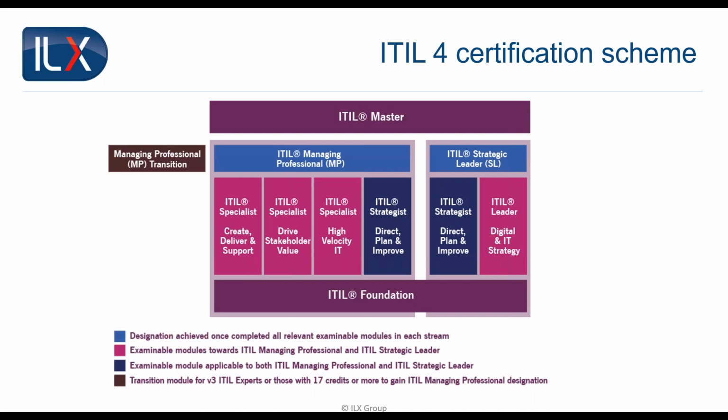And as you've seen from the way the diagram was structured early on, we have a line from end to end where these two courses, from opportunities all the way through to value, a combination of create, deliver, and support, and driving stakeholder value gives you that whole flow end to end that looks at the whole customer experience. But these two courses are part of that designation.